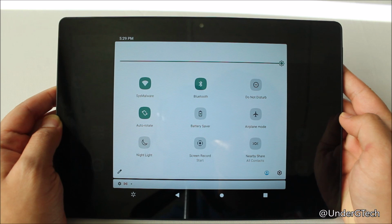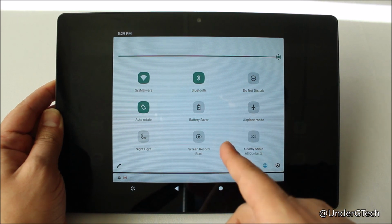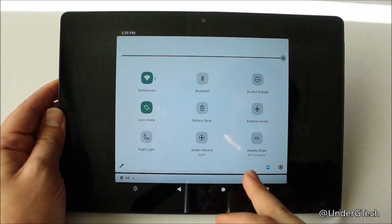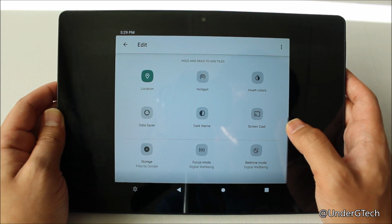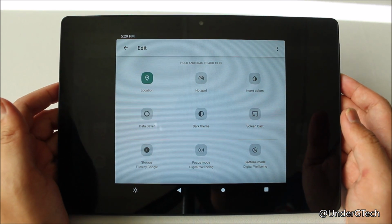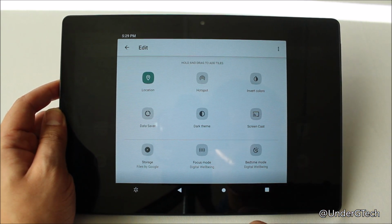Some new things on Android 11 besides what I've shown before is it looks like you can screen record finally on your tablet. You can share various things. You've got to make sure Bluetooth's on though, and I think if I click edit, you might find some other stuff here that's also new. I don't know why hotspot is on there. I guess you can share your Wi-Fi hotspot. That doesn't really make sense. But yeah, I'm not sure why that's there because this does not have a SIM slot or anything.